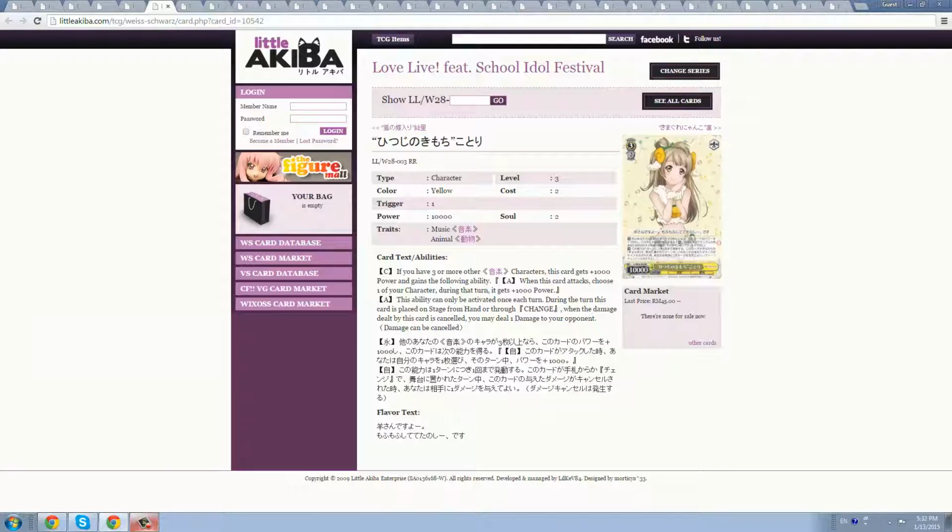Alright, sorry about that. But anyways, this Kotori is a very solid card as well, because she's pretty much 11k base, because to hit her first condition, you only need to have 3 or more music characters in the front. That's pretty much going to be all the time at level 3. So she's usually 3-2 11k base, which is pretty good.